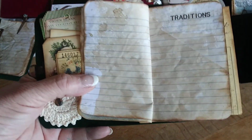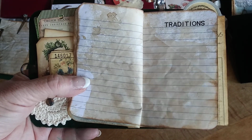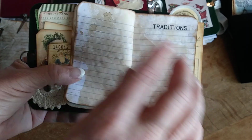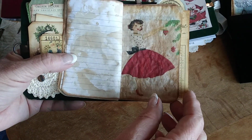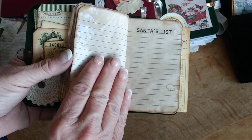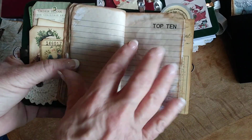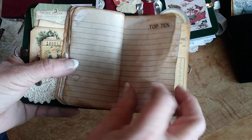And then on this one I added several journal prompts. I've mentioned that I make these hojos. That's what I call them. They're holiday journal inserts. And I'll add prompts like, what are your traditions? What were the decorations? I love this lady, so I added her in there. And then the next page is decorations. What was Santa's list that year? What were your top 10 for Christmas? So I just added some journal prompts.